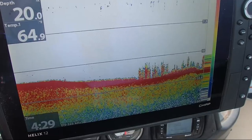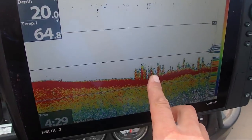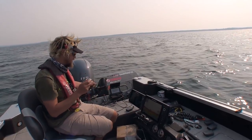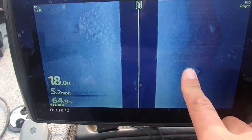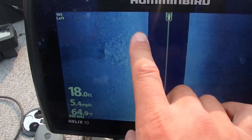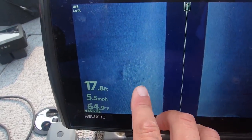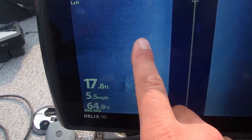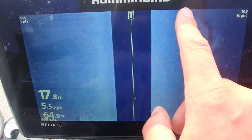So right here, that's definitely weed growth. 20 feet of water, it's only coming up probably 3 or 4 feet, so not ideal, but it is a start. If you look over on the side imaging, right there, that's a clump of weeds. Over here on this side of the boat, that's a clump of weeds. I'm scanning 105 feet to either side. So this, no weeds. Right there, small clump of weeds. Bigger clump of weeds right there.